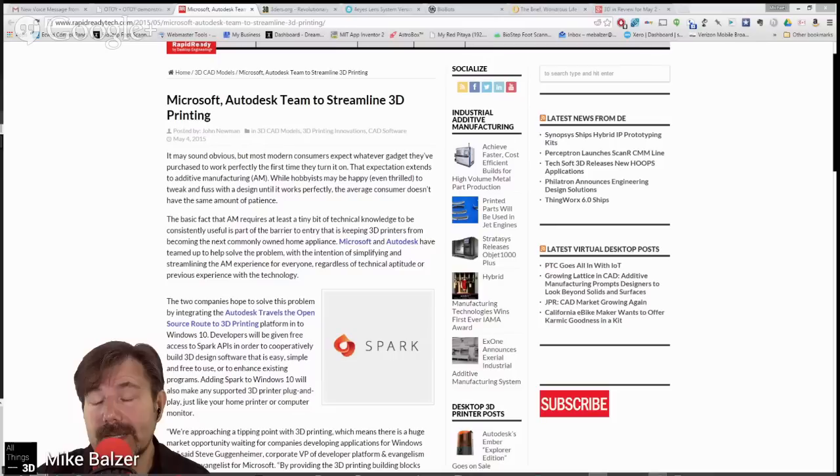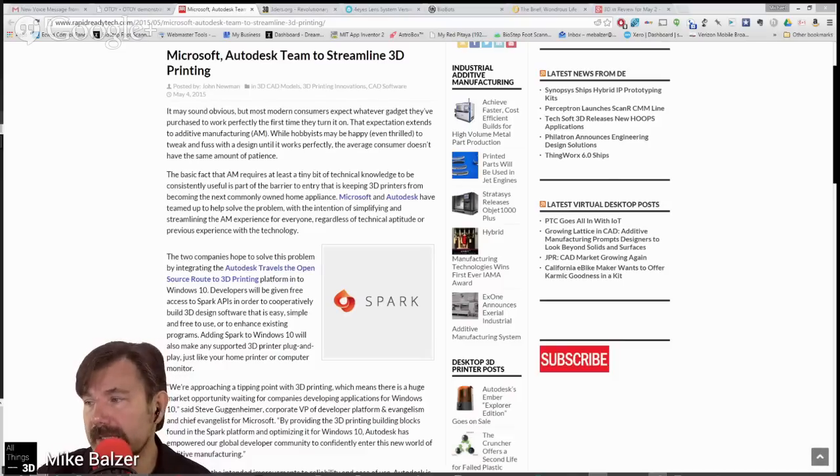Yeah, and as you know, I do some development, so I'm anxious for this. I may build it actually into my app so that you will be able to export it in this format when it becomes available. But the other thing that you may or may not be aware of is that they've been working hand in hand with Autodesk to incorporate the Spark open source SDK into Windows 10.